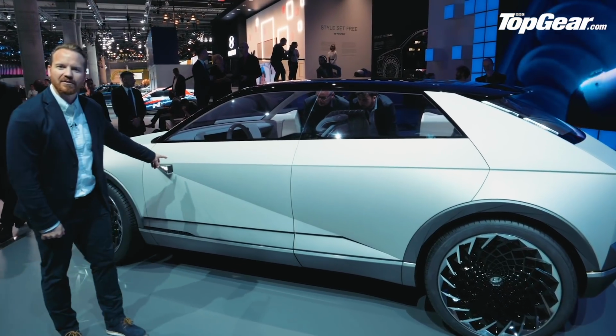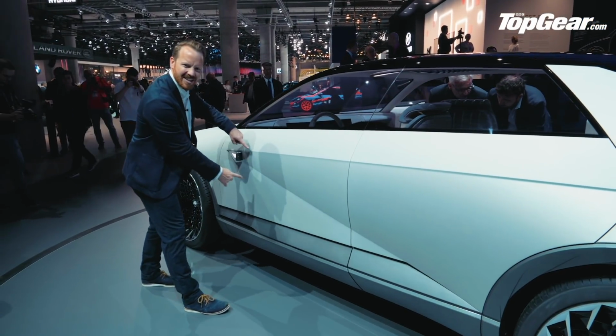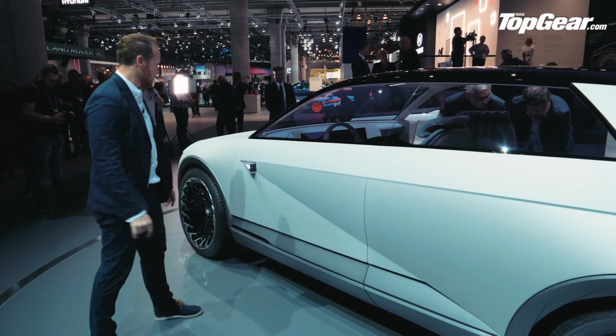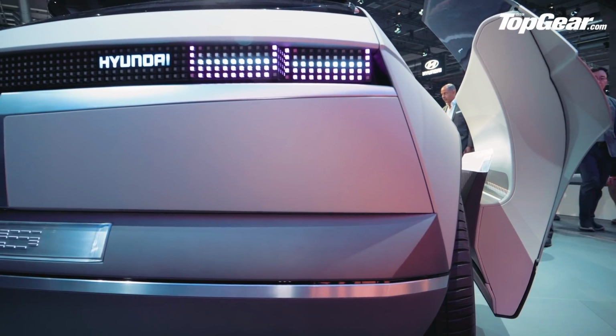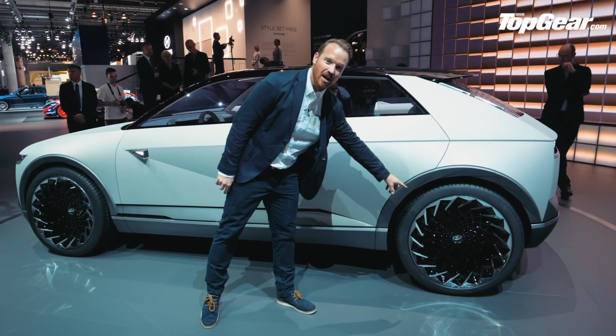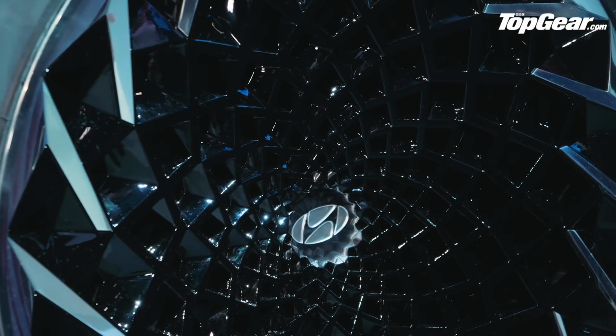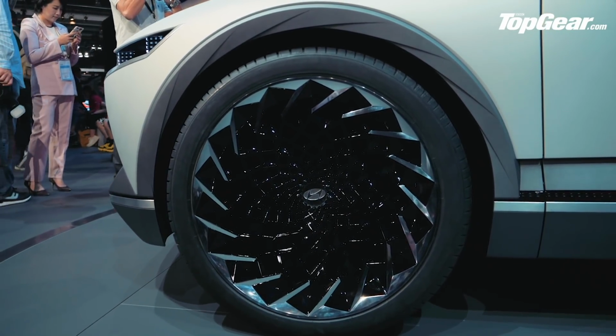There's plenty of 45-degree angles. Look at that. That's 45 degrees, isn't it? It's a lovely angle regardless. It's a good looking thing, isn't it? What is it? A hatchback? A fastback? A kind of 5-door coupe raised up? I mean, it's on absolutely enormous wheels. Absolutely mesmerising design.